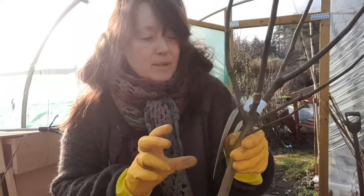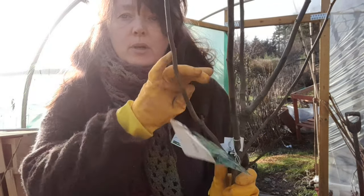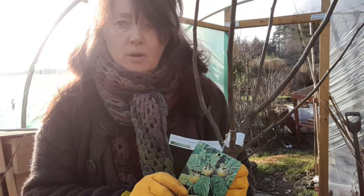So yeah, I'm really looking forward to this because I've wanted one of these for ages. And I was looking at them in Yew Garden, and they only come in 9 centimetre pots.